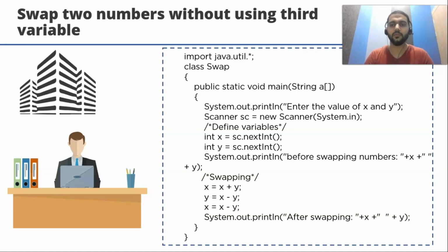Then we are taking sum of x and y and storing it in x, making x equals 8. Then we are subtracting y from x and storing it in y. That makes y equals 3. Next, we are again subtracting y from x and storing it in x, making x equal to 5. Now x becomes 5 and y becomes 3. So this is how we can swap two numbers without using a third variable.